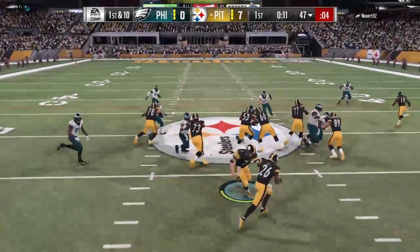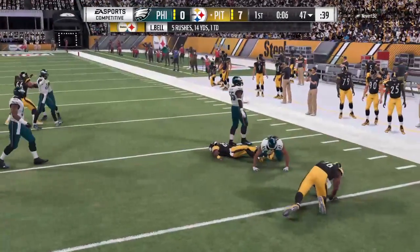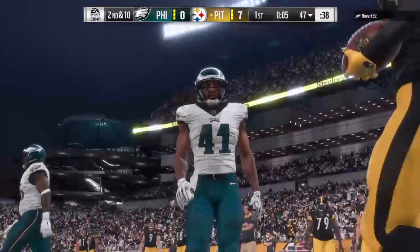Time running out here on the play clock. Roethlisberger with a give to Bell. And he's going to be met at the line of scrimmage and taken down. No gain on the play.